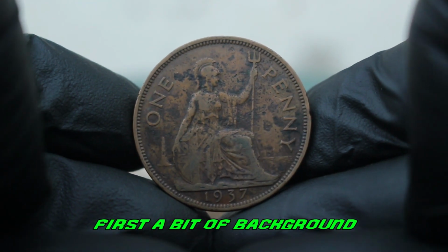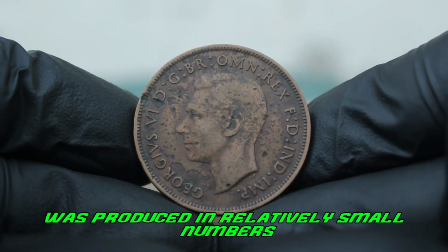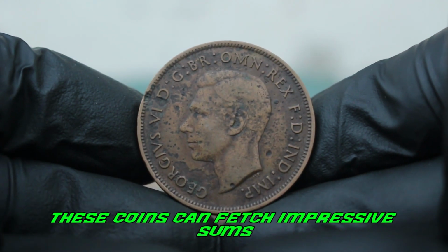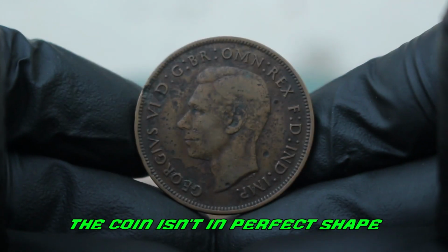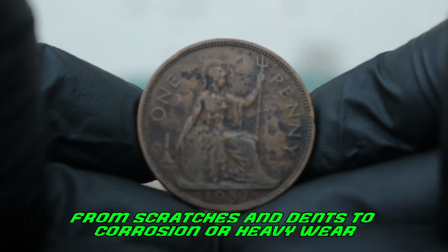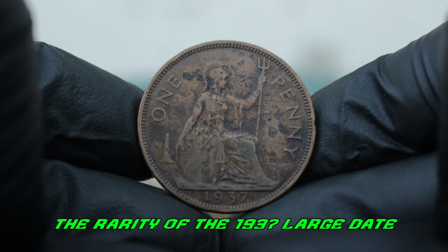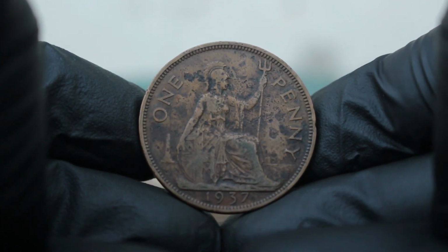First, a bit of background. The large date variety was produced in relatively small numbers, making it a rare find. In pristine condition, these coins can fetch impressive sums, but today we're focusing on what happens when the coin isn't in perfect shape. Coins in damaged condition can include anything from scratches and dents to corrosion or heavy wear. Despite the imperfections, the rarity of the 1937 large date one-penny can still make it a valuable piece.